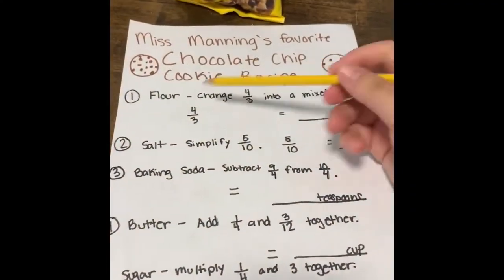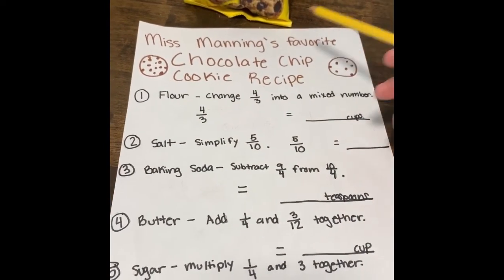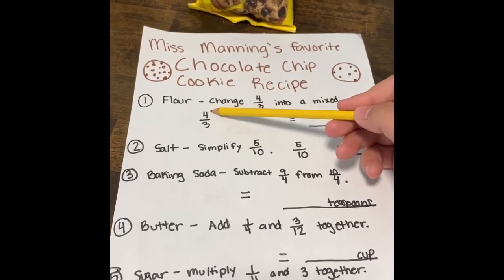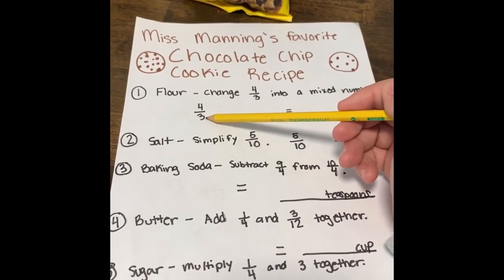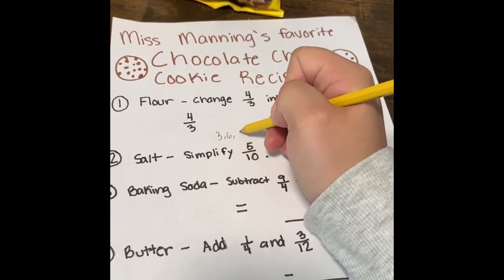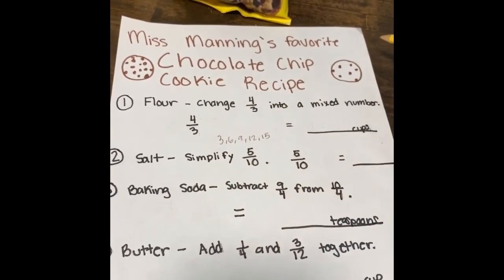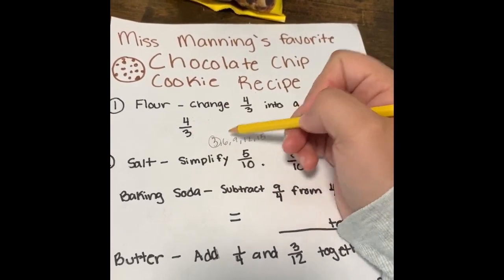Okay, so the first thing we're going to do is our flour, and it says to change 4/3 into a mixed number. Now we know 4/3 is an improper fraction because our numerator is bigger than our denominator. So we have to figure out how many times 3 goes into 4. If we write out our multiples, it's 3, 6, 9, 12, 15, and so on. And we can see that 3 only goes into 4 one time because 6 is too high.